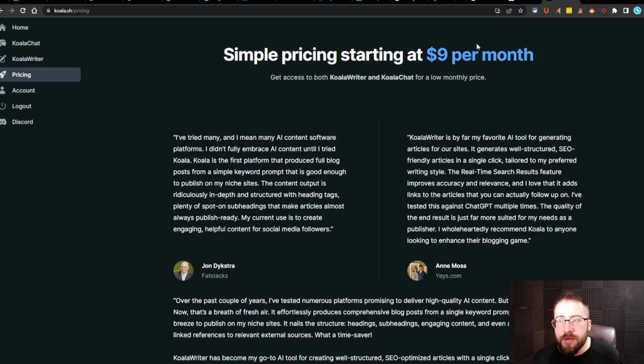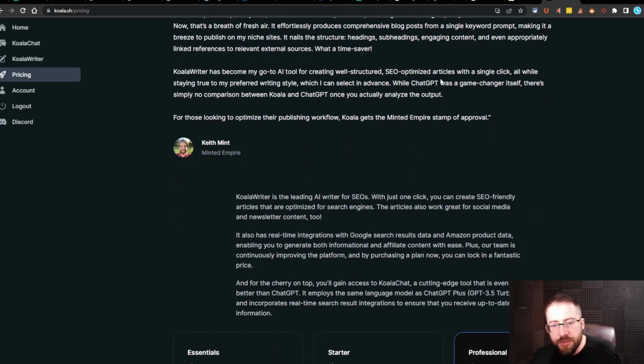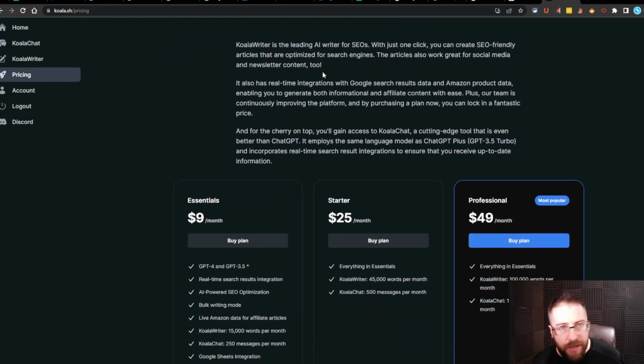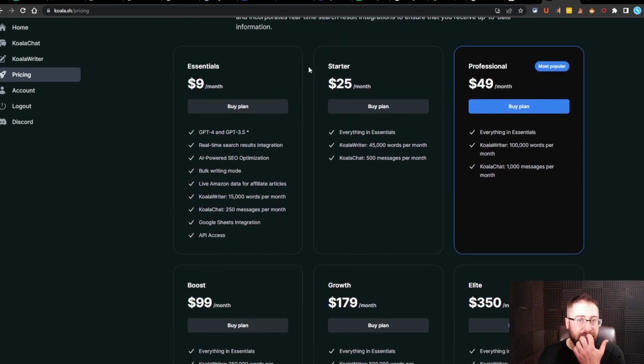It does start at $9 per month, which is one of the most reasonable AI writers that actually does a good job of writing. Most AI writers, you have to heavily edit. This one's the exact opposite. You barely have to edit it at all. It's very good. It reads well, it flows well, it's well formatted. There's just nothing that Koala doesn't do well. That's why it's my favorite AI writer so far.